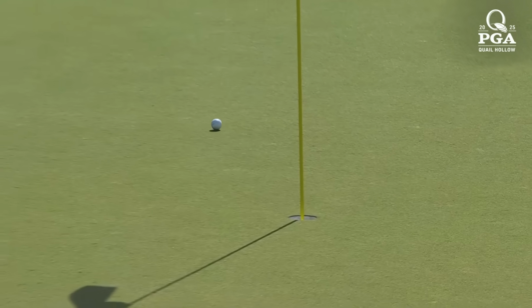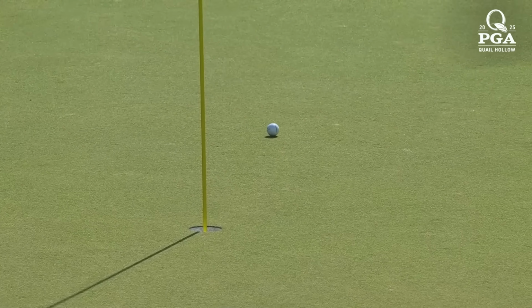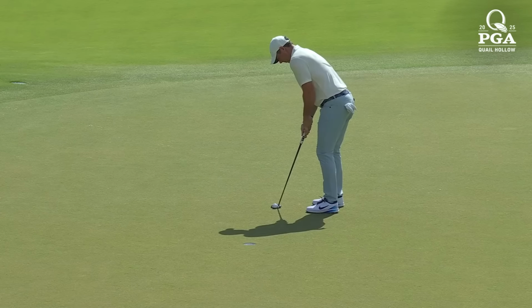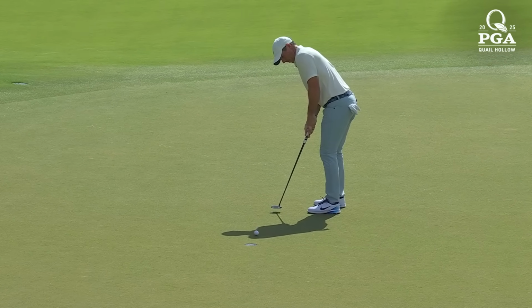Slipped it under there nicely. Just ripped that sand wedge under the ball. On the range as well.